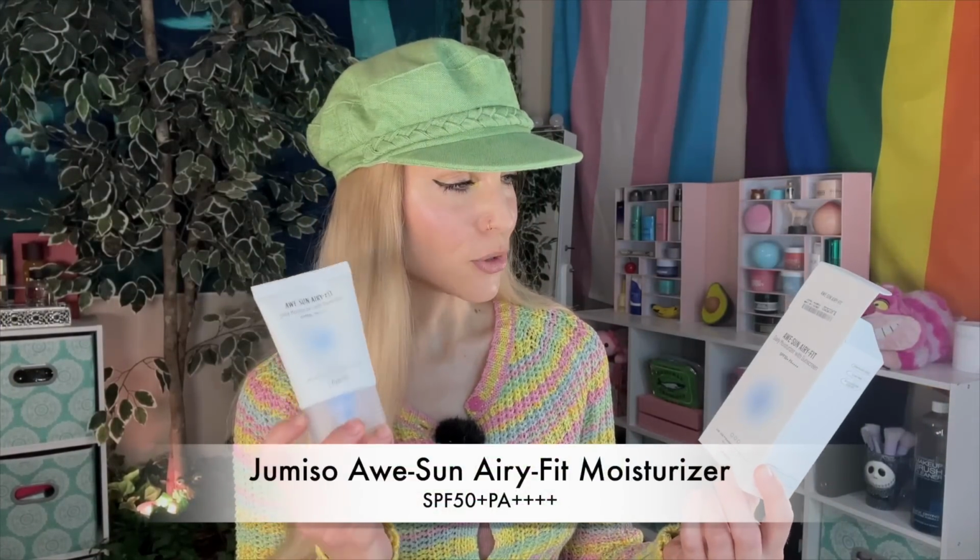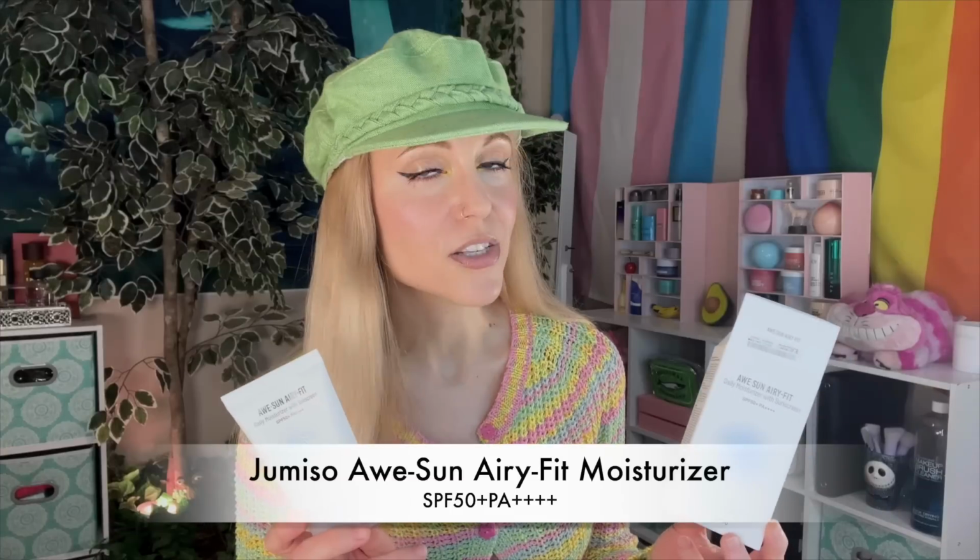Let's move on to my second biggest surprise in the box, and that is this Jumiso Awesome Airy-Fit Daily Moisturizer with sunscreen, SPF 50+, PA4+. A few things to say here. First of all, I feel like I'm becoming a bit of a Jumiso fangirl. First it was the snail and peptide essence, now I really like this. If you have dry skin, you are probably really gonna like this as well because yes, this is a moisturizer first, but it is a sunscreen as well.